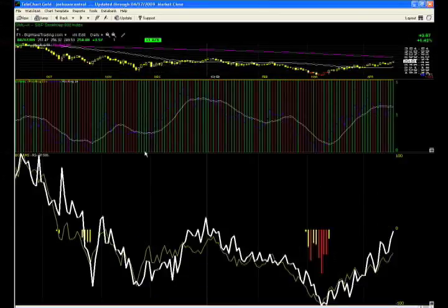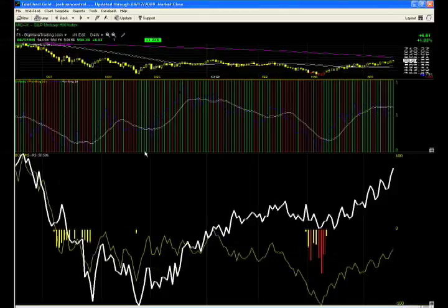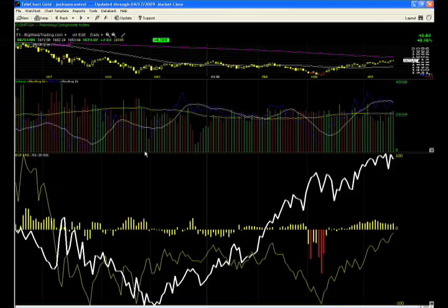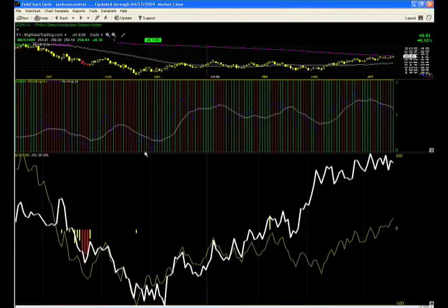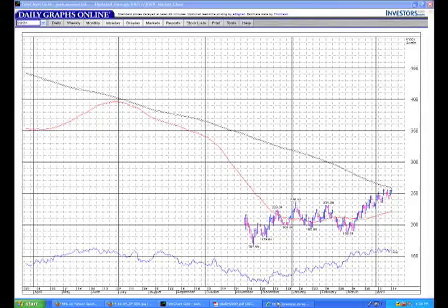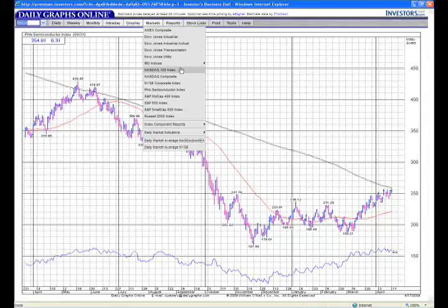S&P 600 led the way. S&P 400 followed. Then there was the NASDAQ lagging, still having a good day. And then even the semiconductor index had a decent day session. So everything looked good. Now the important part is, how did the leading stocks look? Let's go to the IBD indexes.